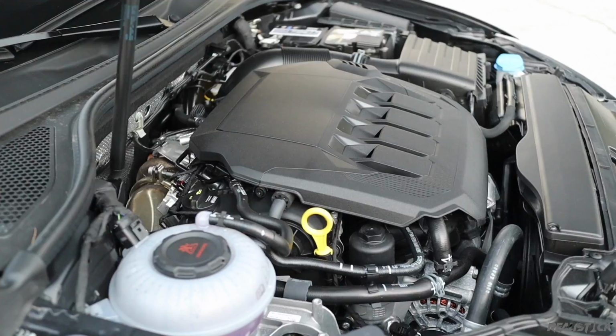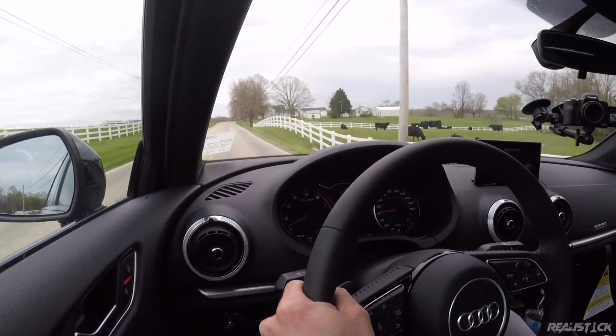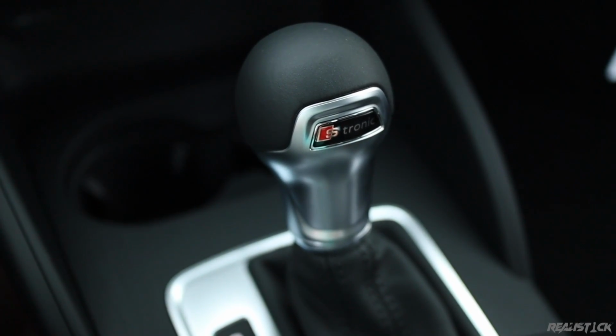Now let's talk a little bit about performance. So this has an iron block 2-liter turbocharged engine as standard equipment. The front wheel drive model, which is kind of hard to find in the Midwest, but I'm sure is more popular in the South, only has 184 horsepower and 221 pound-feet of torque. All A3s, including the S3 and RS3, come routed through a 7-speed dual clutch transmission.